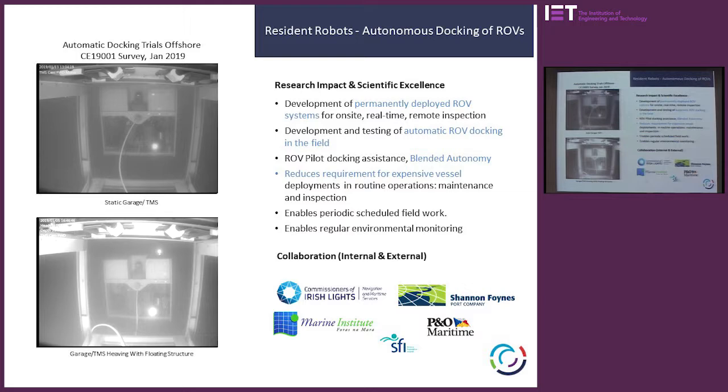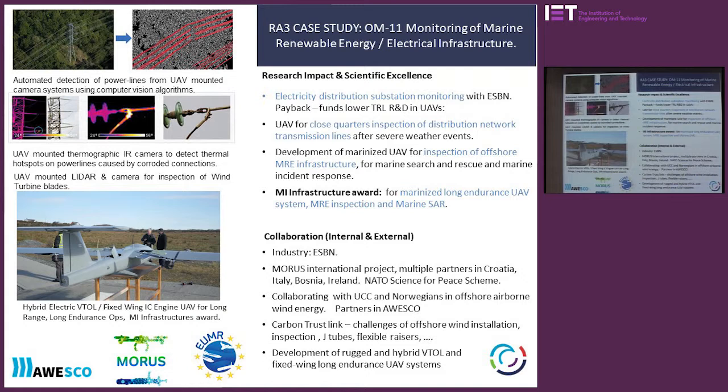We've done both trials. Time constrained in this presentation, so we have just a very quick image of some of the UAV work we're doing.